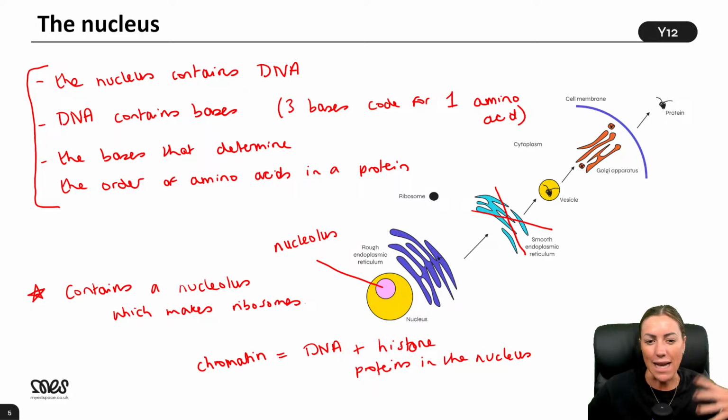But that's a little bit more in depth than what we're doing today. That's when we focus on transcription and translation, which is a little bit later on in year 12. Okay, that's like module 4 of year 12, whereas this is basic cell stuff, which is module 2. So you'll probably get onto this in like October, November time, okay? Right, so that's the nucleus. So that's where we're starting.